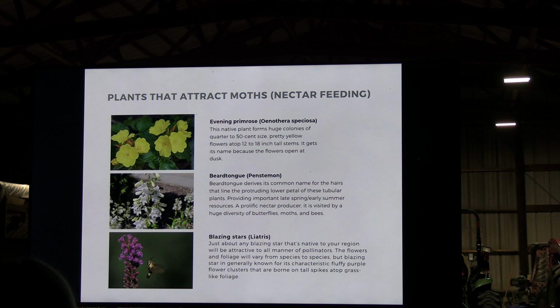And then blazing star, Liatris, it's a very beautiful plant. And then we have our hummingbird moth here. So they are very attractive to many different pollinators. So anything that you do for a moth, anything that you do for a butterfly in your own yard or anywhere else will support lots of different pollinators.